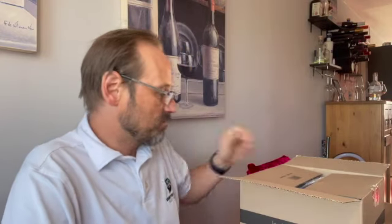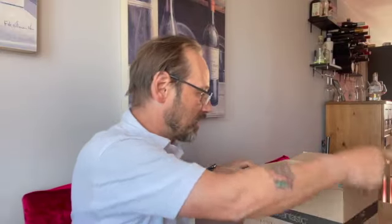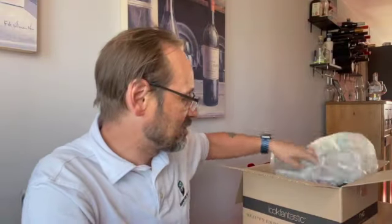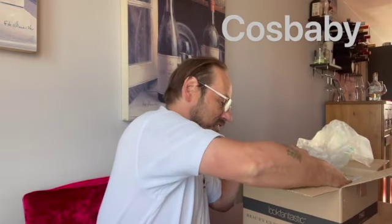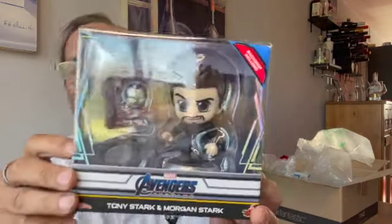Right, okay. Now, the reason I wanted this Marvel Mystery Box is because I'm right into the Funkos at the moment. And so are you guys. You keep asking me for more. So, yeah, this one is a Marvel Funko, and I already know that I've got 2 pops in there. Right, so first of all, what have we got? Oh my god, there's loads in here. I've just seen my first pop, and we looked at this the other day. Right, it's Tony Stark and Morgan Stark.